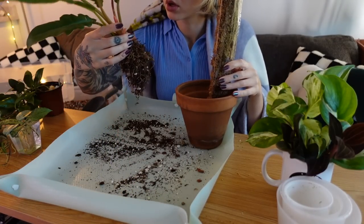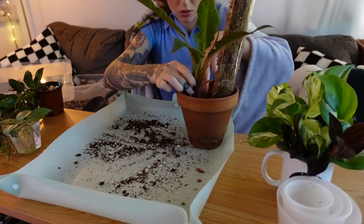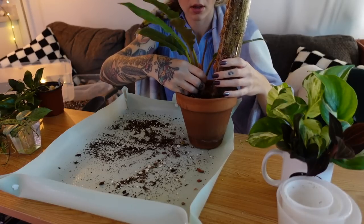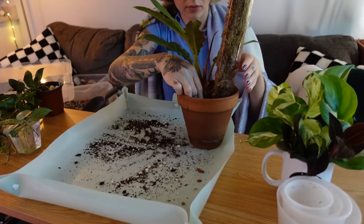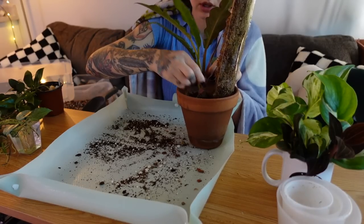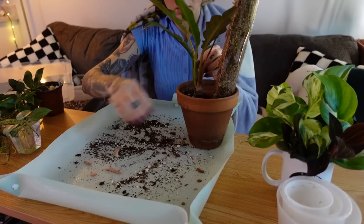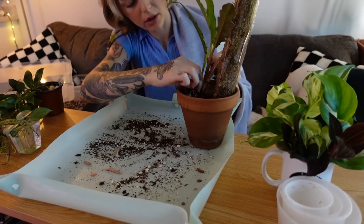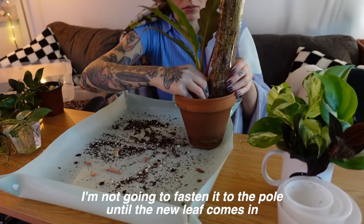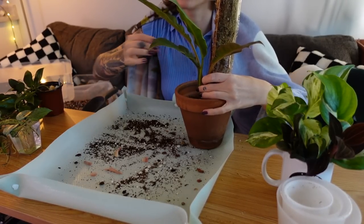Okay, now, which way did I want it? This way. Put this guy in like so. I want to have it like against the pole-ish. I think I'm going to peel off these sheaths, because they're kind of in the way of the aerial roots. I want the aerial roots to be able to grow into the pole. Oh! Oh, that's an aerial root. I thought it was another growth point for a second. Okay. So, I want him to be like so. Now I'm just going to add some more potting mix.